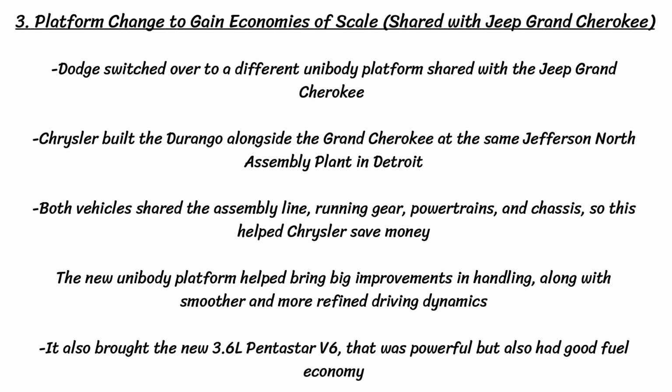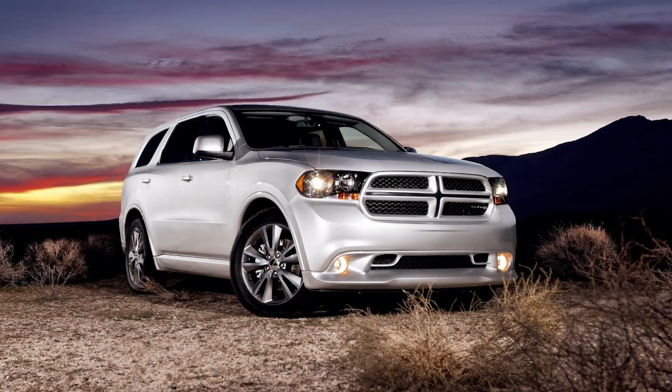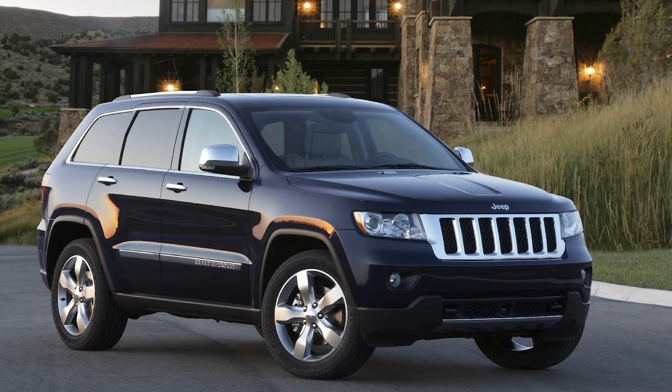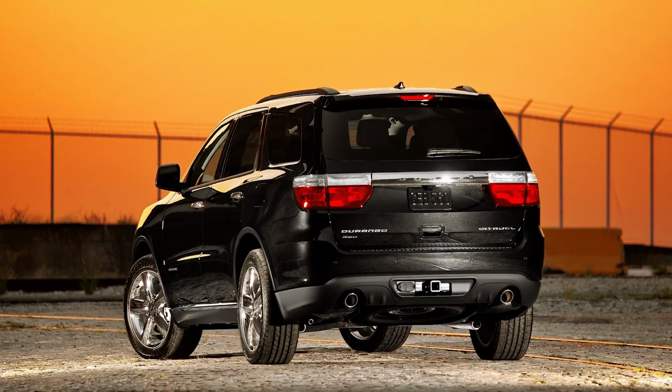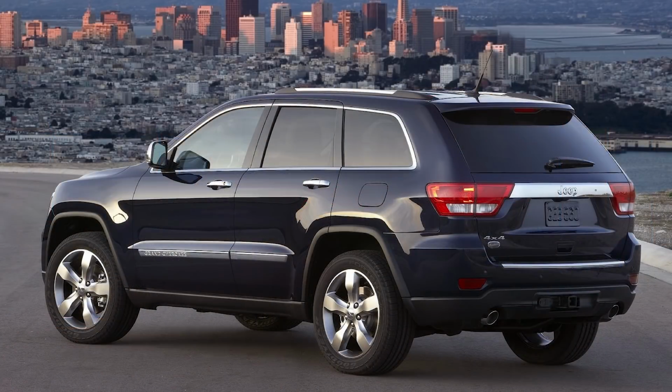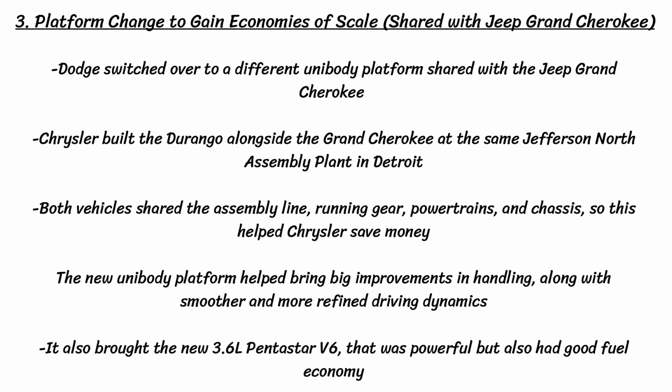As we know, the Durango returned for the 2011 model year, but instead of being based on the Dodge Dakota with the body on frame, Dodge switched over to the different unibody platform shared with the Jeep Grand Cherokee. The Dakota would soon fizzle out anyways, so this was a smart move from Chrysler to build the Durango alongside the Grand Cherokee at the same Jefferson North assembly plant in Detroit, and this helped them gain economies of scale. Both vehicles shared the assembly line, running gear, powertrain, and chassis, so of course, Chrysler could save money that way.